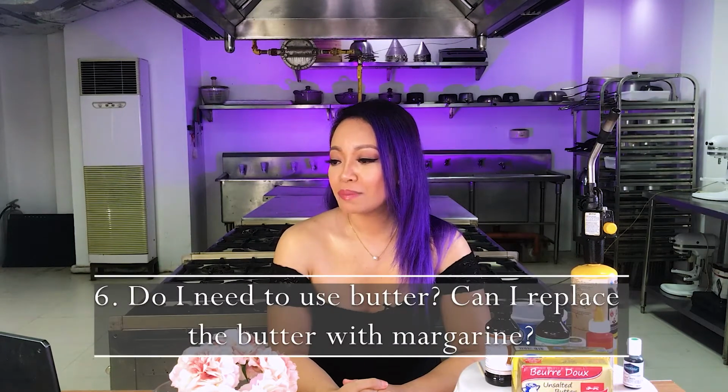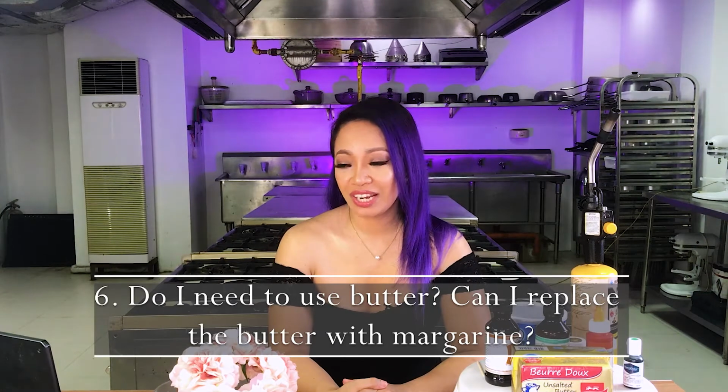Do I need to use butter? Can I replace the butter with margarine? Buttercream is a cream mixture that's made of butter. So yes, we recommend using butter. Can you replace the butter with margarine? You can. However, there will be differences in taste, in workability, in stability, and texture. Remember, margarine has more water content than butter, so definitely your buttercream will be a lot softer if you use margarine. Second, stability, margarine melts much quicker than butter, so expect your buttercream to be on the softer side if you use margarine.